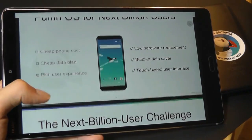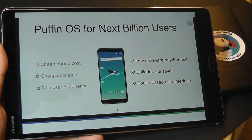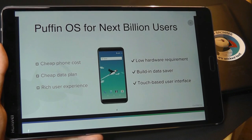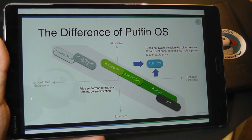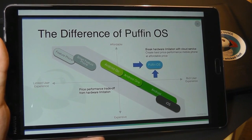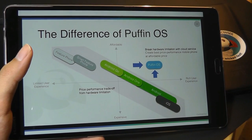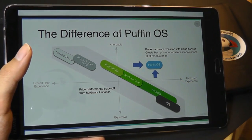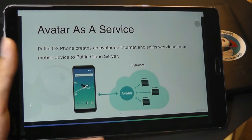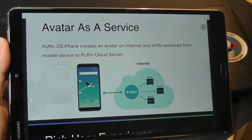But there will also be an official backers edition of Puffin OS that's using a proprietary smartphone that's been customized by the company. It's their own device, which is going to be released on Kickstarter for around the same cost. The claim here is the price can be as low as an Android Go or even a KaiOS-based feature phone from, say, Nokia, but at the same time deliver performance that they claim to be more similar to a real smartphone like Android or iOS in terms of its rendering speed for web browsing, and they call this avatar as a service.